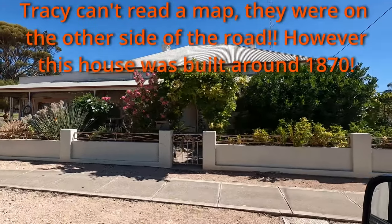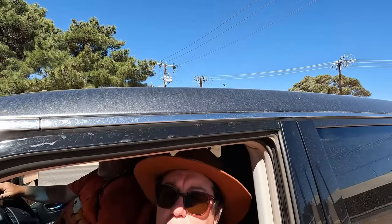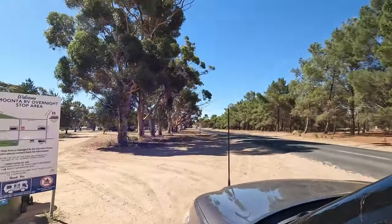Okay, so this one is a row of cottages, built in 1865. On we go. So we've just popped over to this area here, which is an RV overnight stop area. It actually says you can stay for 3 nights, and I believe it's a free camp, or maybe a donation. Oh, there might be a donation box, just there.